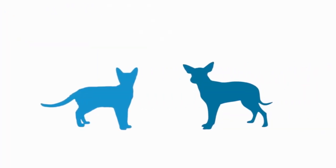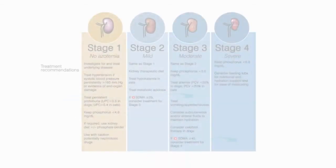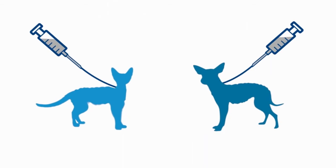Pets with advanced CKD typically lose weight as a result of decreased appetite. It is also challenging to maintain their hydration. Therefore, placement of a feeding tube, such as an esophagostomy tube, should be strongly considered to allow for nutritional and hydration support and to provide an easy route for medications. With this type of support, many pets with advanced CKD can actually thrive, gain weight, and enjoy more quality time with their owners.